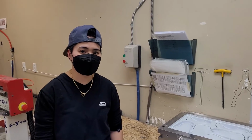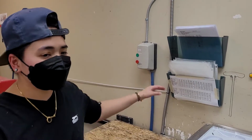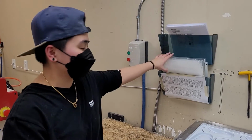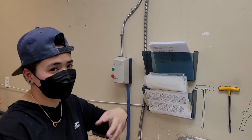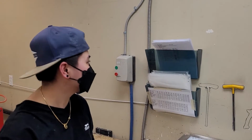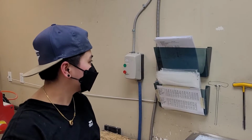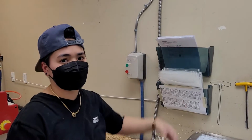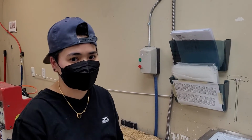Okay, Shiro, what's the solution? So we install the wrap organizer here. So we have a bunch of plastic here already. We don't need to go outside and grab it. And for the order form, like the finished ones, we can put them right away after we.